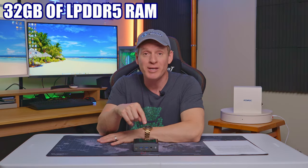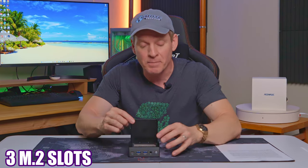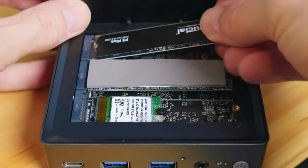It also has 32 gigs of LPDDR5 RAM, which is more than enough for most users. And I believe you can upgrade this to 64 gigs of RAM. The AM20 comes with 512 gigs of hard drive space, and inside the PC has three M.2 slots, which allows up to 4 terabytes of hard drive space.